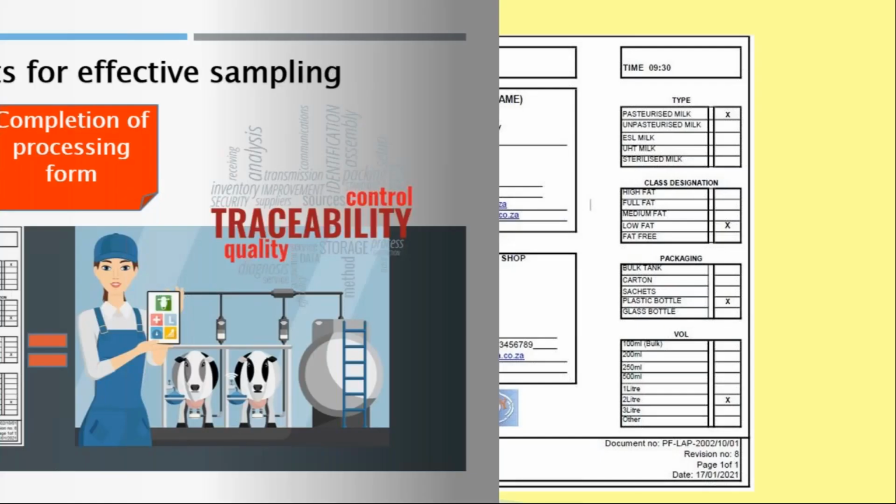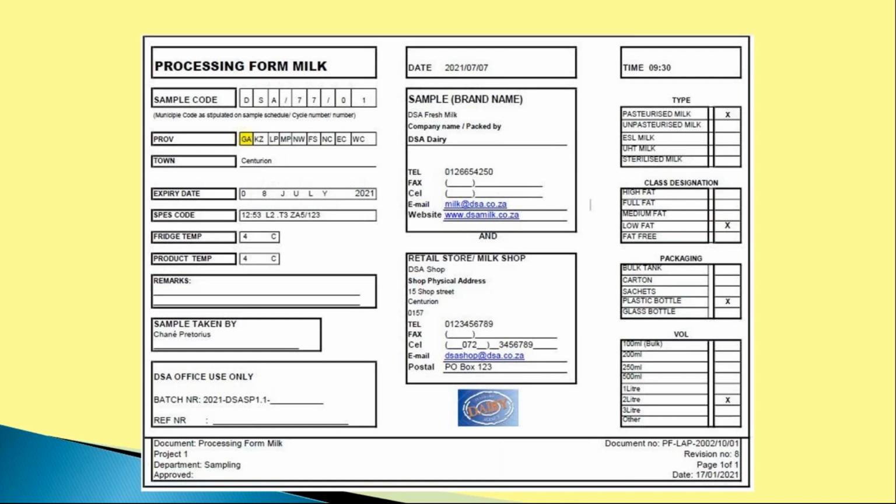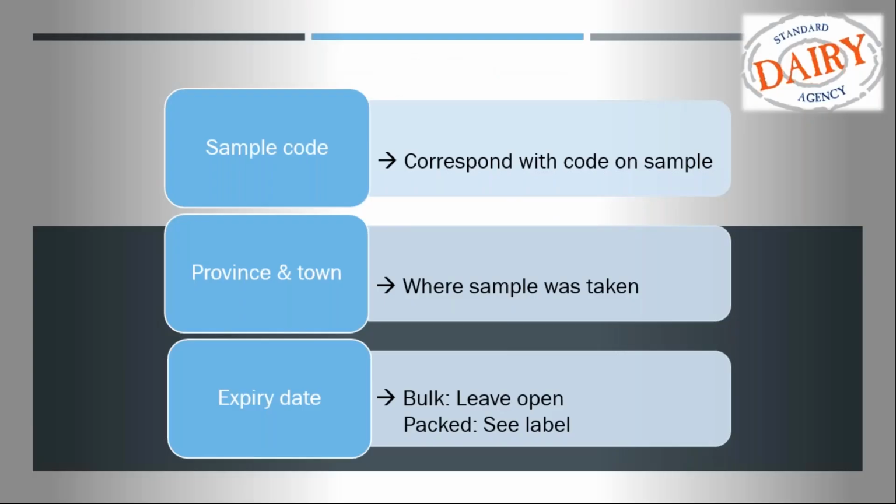I just want to show you here a typical example of a processing form completed correctly. In conclusion, I'm just going to touch on a few pointers in completing this processing form. First of all, the sample code is extremely important for traceability, as I've said. This code must be a number and not letters, please, and should correspond with the code on the sample.